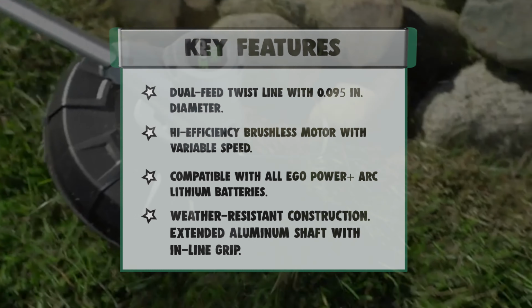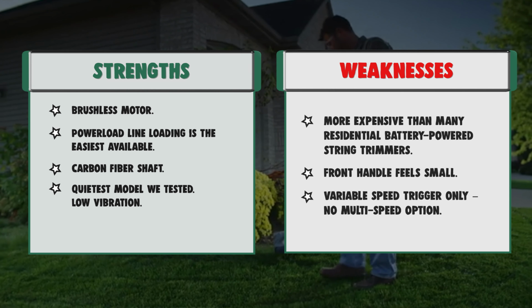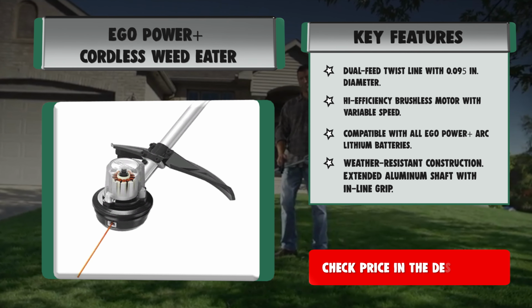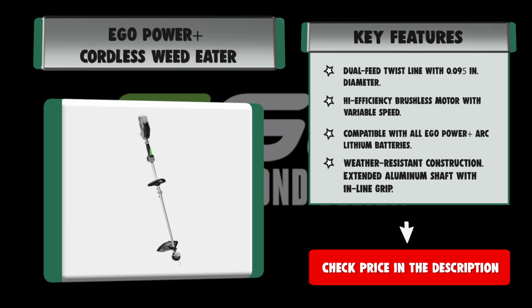Strengths. Brushless motor. Power load line loading is the easiest available. Carbon fiber shaft. Quietest model we tested. Low vibration. Weaknesses. More expensive than many residential battery powered string trimmers. Front handle feels small. Variable speed trigger only, no multi-speed option.